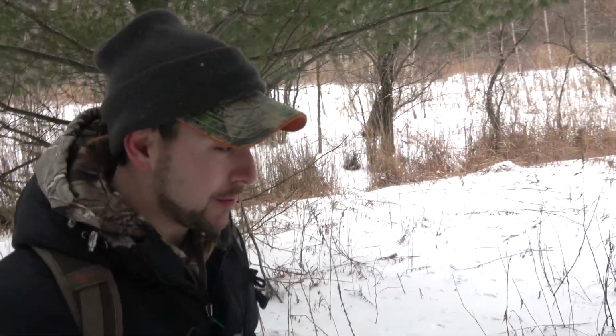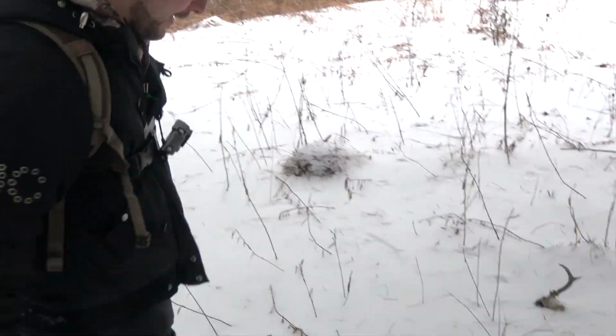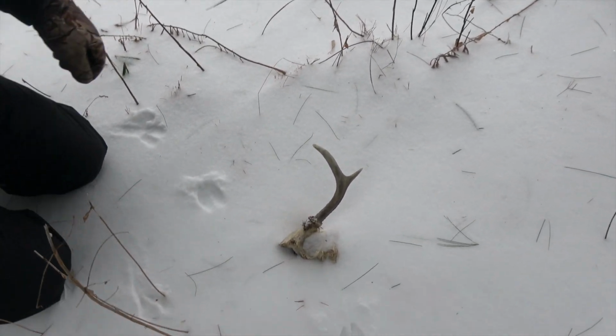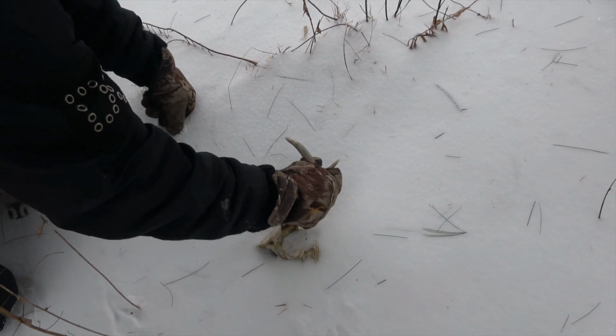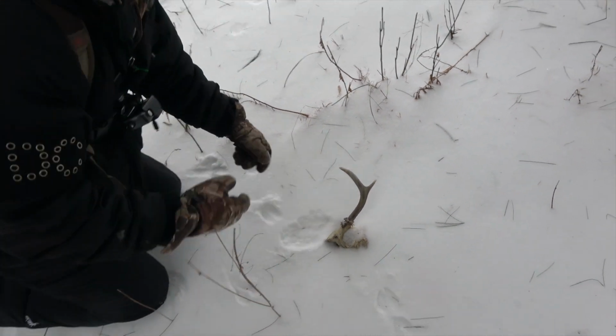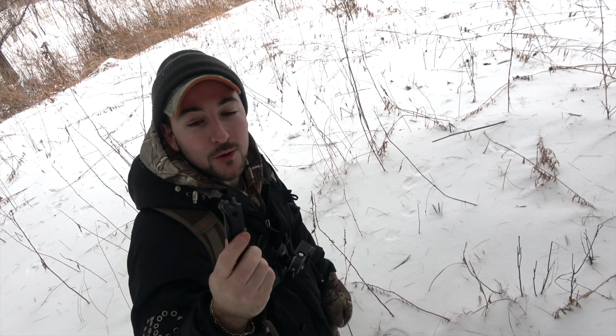Not a huge one, but you know what? We've been walking for a couple of hours. Check it out. I don't know if I'm going to be able to take it out of the ground here. We'll do some excavation. It's okay, I came equipped. I go nowhere without a knife.